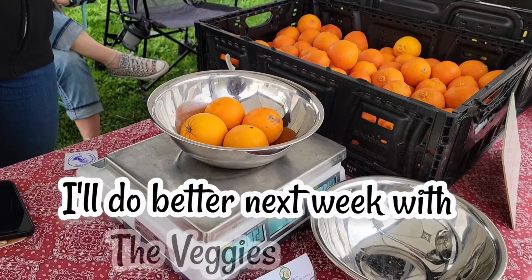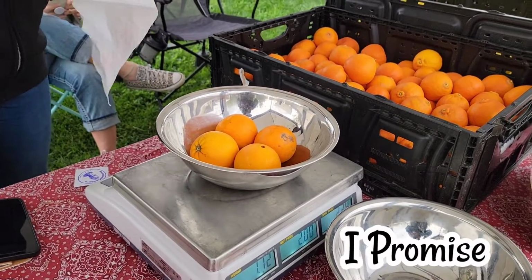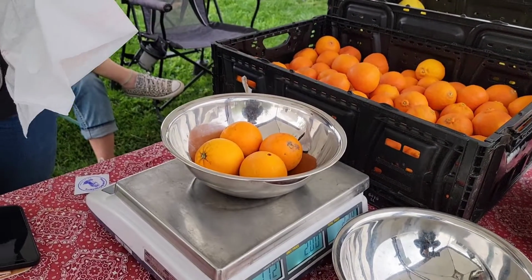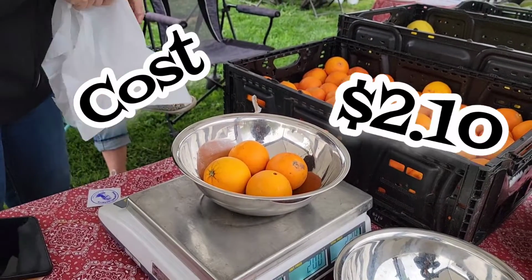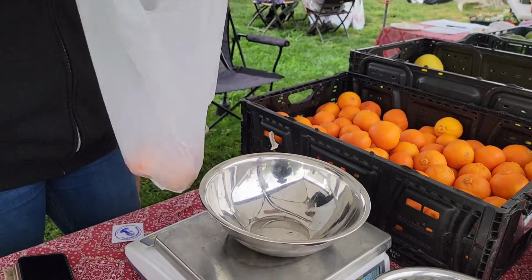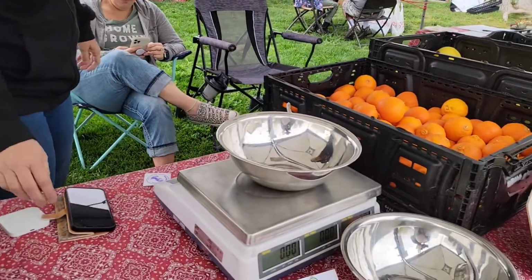It's huge. All right, so I got some Cara Navels because they're full of, what did you say? A, B, C, D, potassium and calcium. So they're a superfruit. They're also lower in acid content, so anyone who has stomach problems can eat them easier than regular citrus. Wonderful. So 4 of them, so that's 4 days worth, and it was only $2.10. Thank you very much. Have a wonderful week. Thank you. You too. I'll be back.